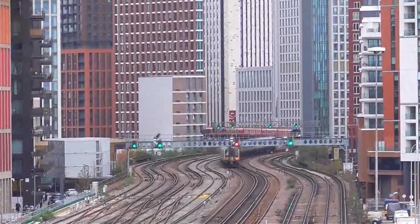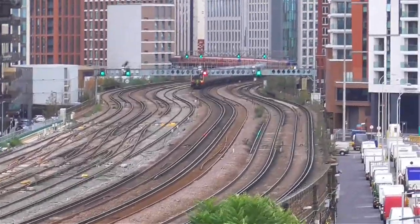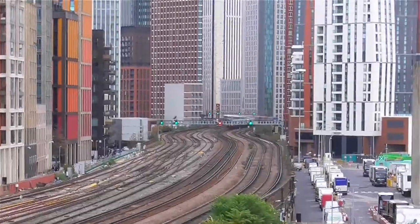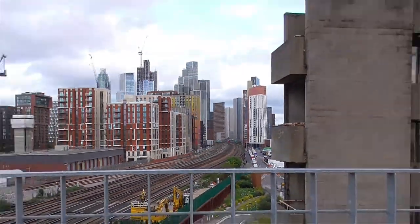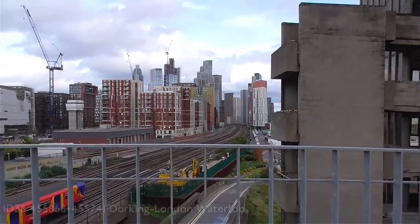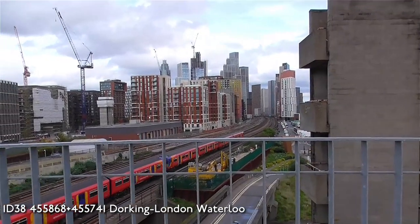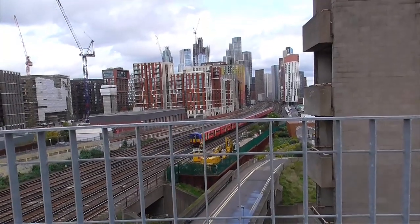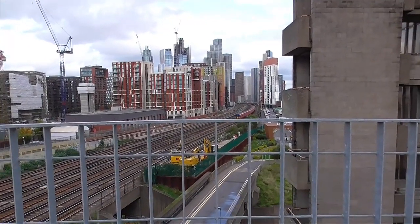And as a 455 passes us, I think that'll just about sum up the video today. I've been here for only about 40 minutes, but we've already managed to catch such a ridiculous amount of trains. Talking of a ridiculous number of trains, here comes another one now. Oh, all these trains are like 45586 something, it's really annoying. 455741 brings up the rear of that one, heading in towards London Waterloo.